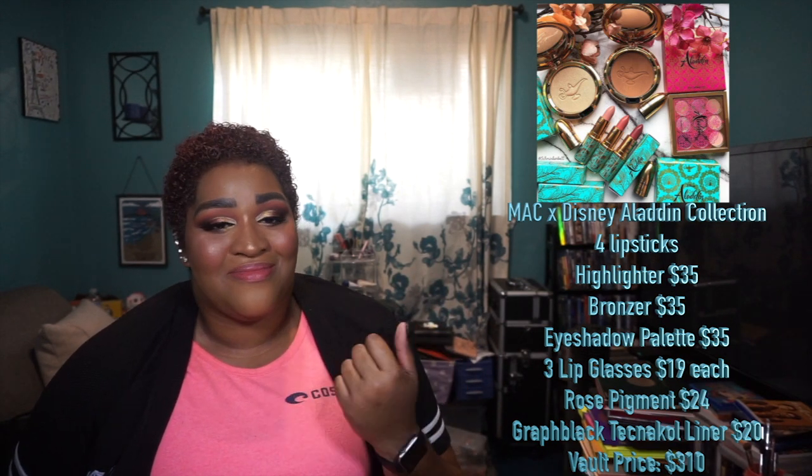So, in all honesty, the bronzer is only good for people brown girl beige, as my girl Lulu say, brown girl beige and up. It's not going to work on a girl my shade. Period. And deeper, it's going to look like straight ash. Same thing with the eyeshadow palette. It is what it is.